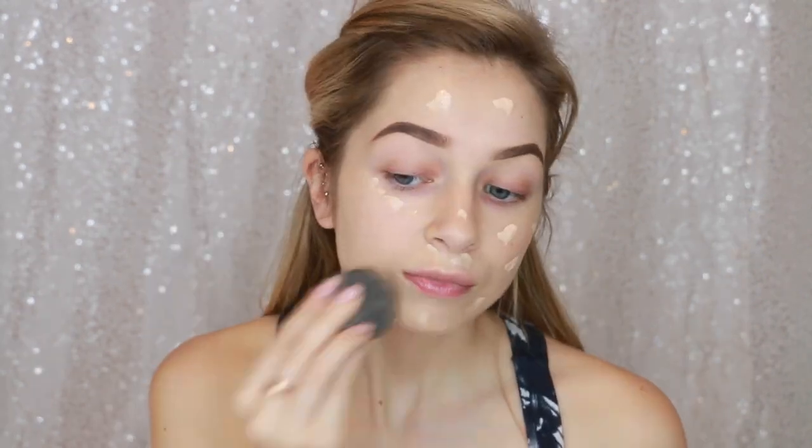For foundation today, I'm gonna go in with the Makeup Forever HD foundation in the shade Y215. Is it just me or is this not covering anything up? Maybe I'll have to do another layer. I'm gonna go in with a second layer because the first one just did not do a thing.